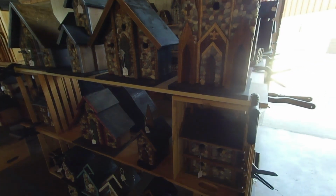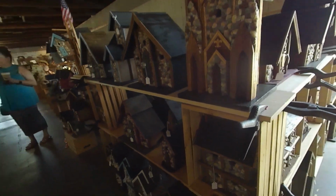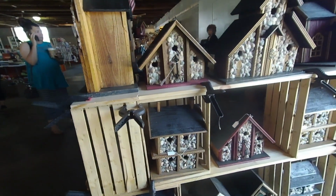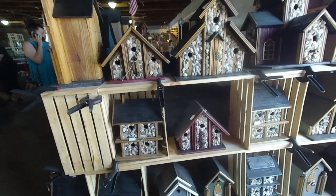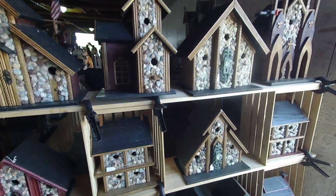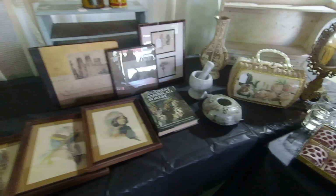So a lot of times when I go to these shows, I'm buying gifts for people because there are those hard-to-buy, hard-to-find people that you just can't find anything for, and I will get something unusual like this, and they really like that. So I appreciate these kinds of items at the show.